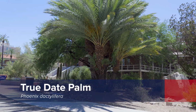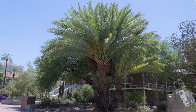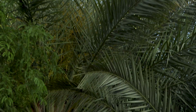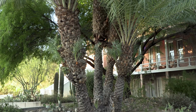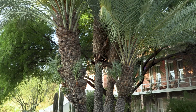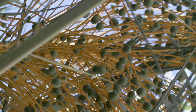The Phoenix dactylifera, or the true date palm, is an evergreen desert tree that can grow up to a towering 75 feet. It has large gray-green frond-like leaves at the top of a rough trunk with a diamond pattern. These desert species can also be multi-stemmed, producing offshoots at the base. The additional trunks help store water for future use.